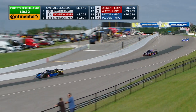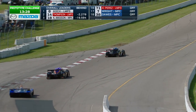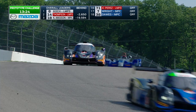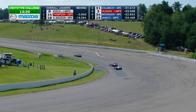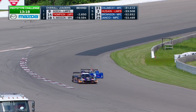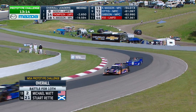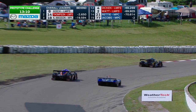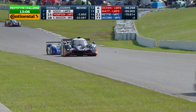And good to see these two battling away a little bit farther down the order, but not much to choose between them. And Stuart Retty in car number 21, the MPC car, is kind of stuck behind those two LMP3 cars. I'm sure he feels he's faster. Certainly he's significantly faster in several points on the racetrack, but he doesn't have the straight line speed to contend with the P3 cars. He's got it alongside him coming out of turn 3, however.